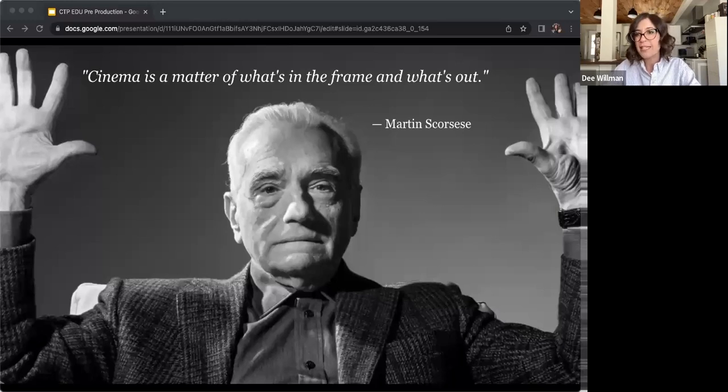So our friend Martin Scorsese has stated that cinema is a matter of what's in the frame and what's out. And this can be taken philosophically as though cinema is both the final product that we see on screen, but also everything that occurs off screen that facilitates the production, which includes our labor and creativity. And without a doubt, in any Martin Scorsese movie, you can see the best work both on screen and, because of a lot of preparation, has gone into its pre-production.